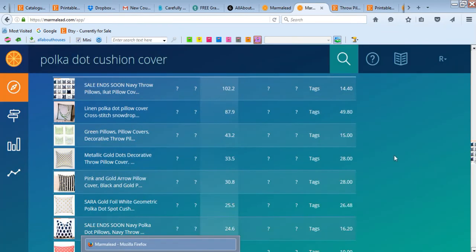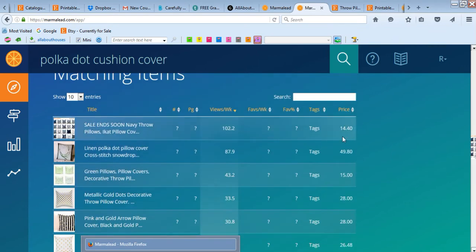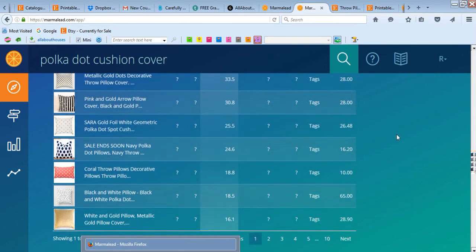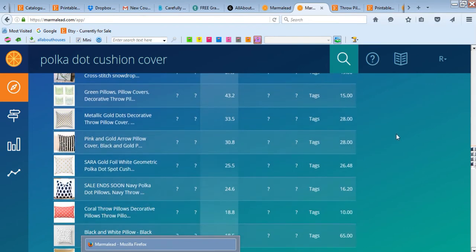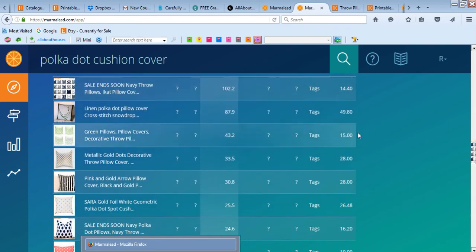So have a snoop around some of the most popular shops that have appeared up here, and then you can also see their price range as well. Theirs is quite low priced actually, so if you want to rank high you're probably going to need to go around $18 I'm gathering, because that seems to be about the average price point.